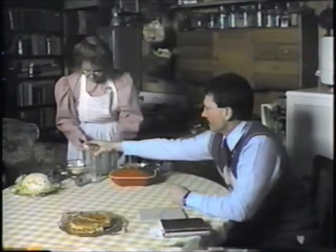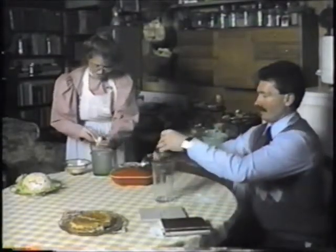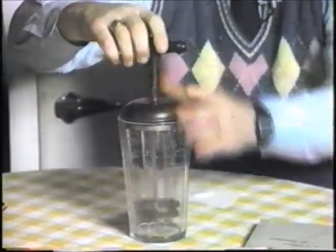Now, Priscilla is using an interesting implement here. You're going to beat the eggs with this? Yeah. Right. No, you can't. No, go ahead. But this is, again, one of the ingenious devices they had at the turn of the century. You can go to work.